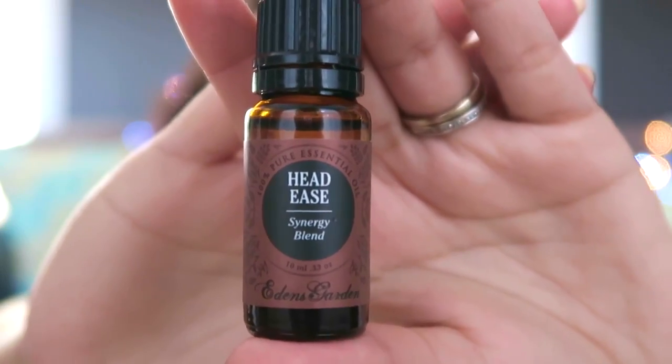The next one I'm going to talk about is Headies. This is a synergy blend. I have a lot of headaches. I get a lot of problems like sinus headaches and different stuff. And I'm one of those that if I can get rid of something without taking any medicine, I'm going to go that route. Because there's all kinds of crazy stuff in medicine. And I don't want to be that girl that gets sick because I took medicine. You know? So this one has basil, chamomile, frankincense, lavender, peppermint, rosemary, sweet marjoram.